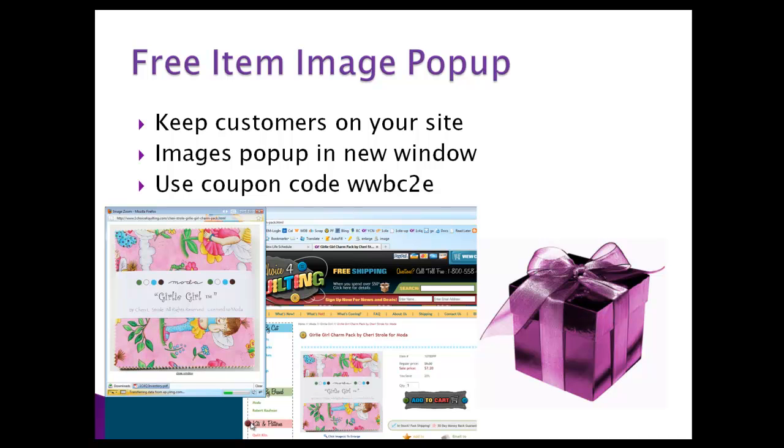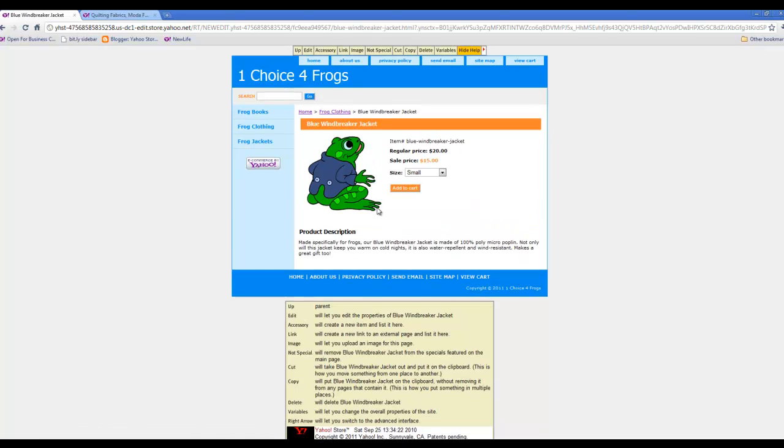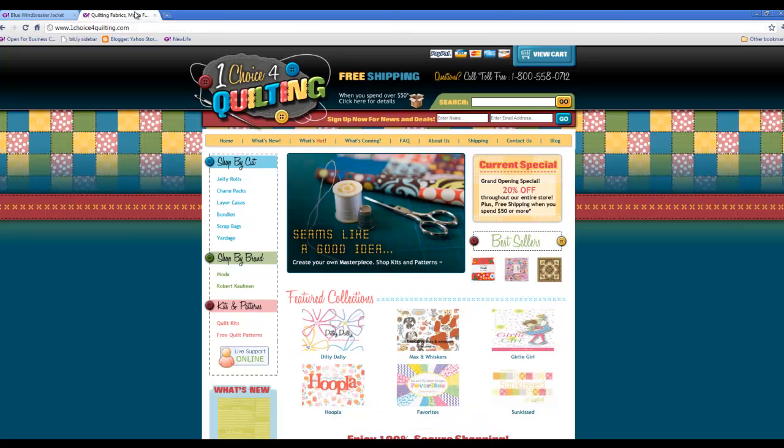Let me show you a couple things and where they are and how it all works. Let's talk about that click to enlarge first, because that's one thing that drives me crazy. So here's what happens. This is your normal everyday Yahoo store. Your customers come to your website and they go, oh, let me look at this in more detail. Where'd the product go? It's not here. And that's something that absolutely drives me batty about the Yahoo store. Your customers have to click the back button, but most times they click the close button and they forget about you.